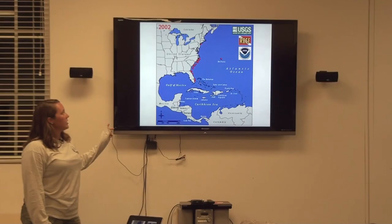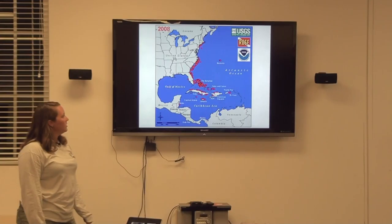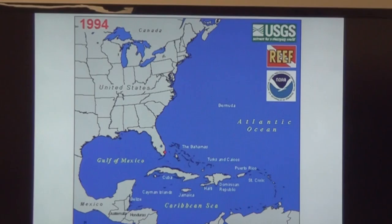This is just a little map that starts from 1992 and goes till 2010, showing the distribution of lionfish. And you can see they just explode.